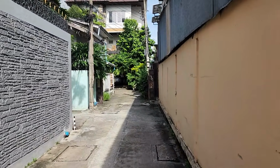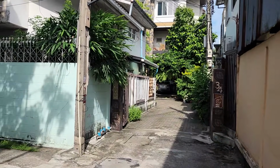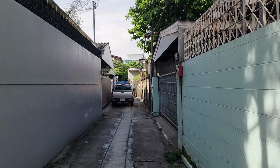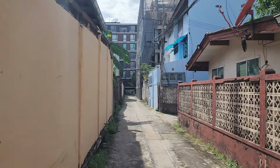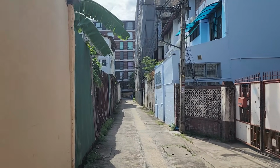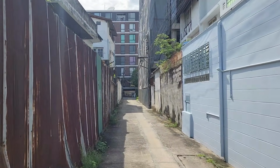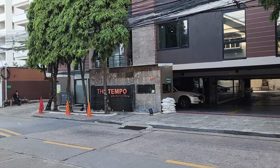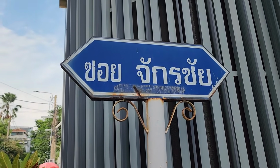I'm hoping I can go off to the left here, and I'm hoping the guard dogs don't come running out. Yeah, okay, it just dead ends right here, but it was worth the look. And a house is going to cost you money anywhere in the world. Anywhere in Bangkok, that's for sure. But there are many people that are looking to do just that. Now we're back on the street with no name, but if you want to look up the Tempo on Google Maps, you see exactly where I'm at.